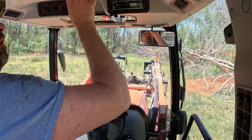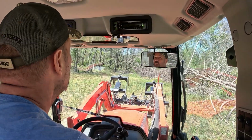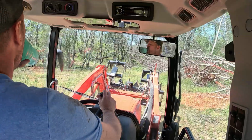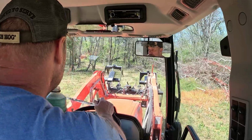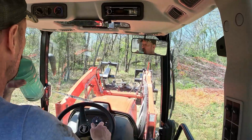Well, here's the culprit right here. This light was on. Don't remember turning it on. I must have bumped it with my head or something. So that's good, that makes sense. There's my problem with the battery.